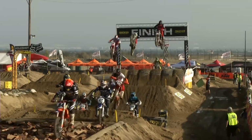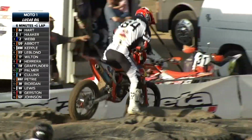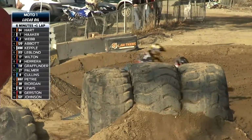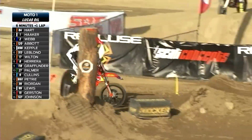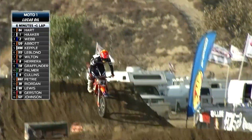but a great opportunity for Tristan Hart, the new rider on the Red Bull KTM machine. And look, this team did not hire him to go out and get podiums. They did not hire him to put together decent rides. They want wins, and there's no question he has the speed to do it. And he's out front right now with a great opportunity with the defending champ right behind him. Through the matrix, triples up and over.